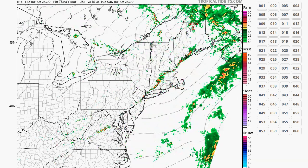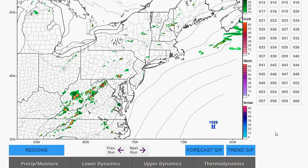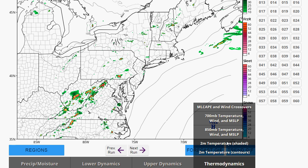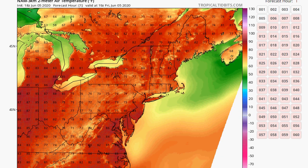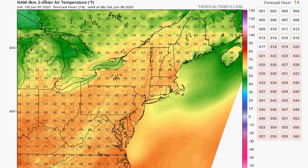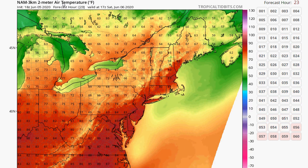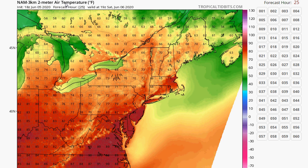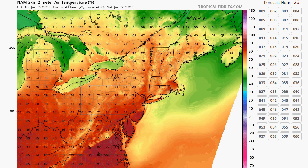And the reason why we're seeing that is because when we look at the temperatures, you'll see it's going to get quite warm tomorrow, and the front really doesn't come through until then. That's the front. What we're seeing now is the old washed out boundary moving away. So here's the 3 kilometer and the temperatures tomorrow. And you'll see we get well into the 80s before that front comes through here. And then you can see it drops into the 70s after the front moves through.